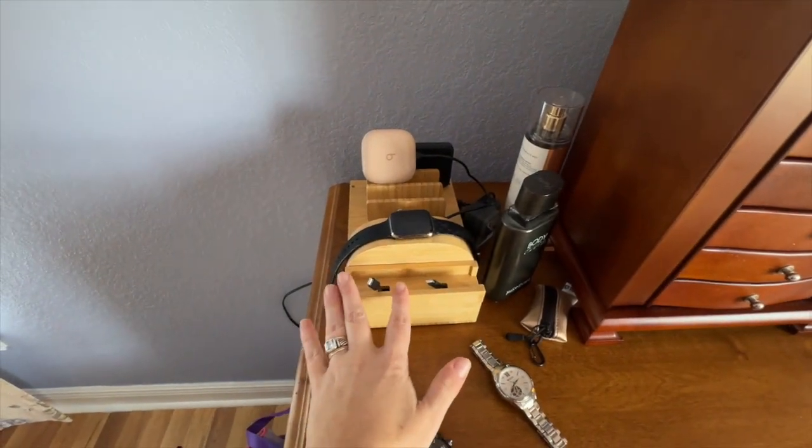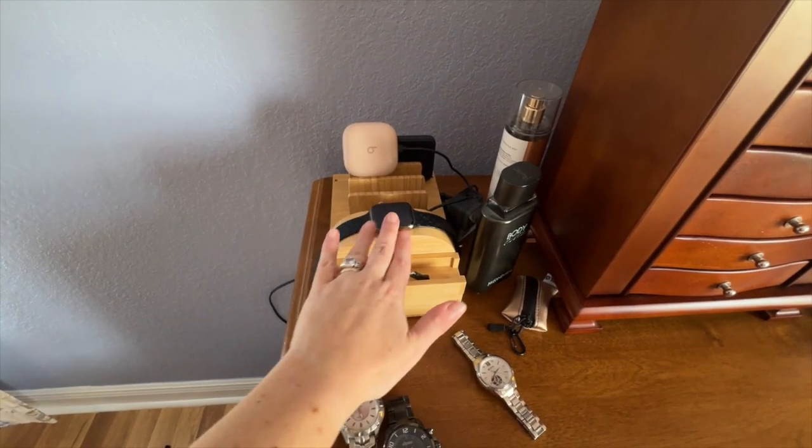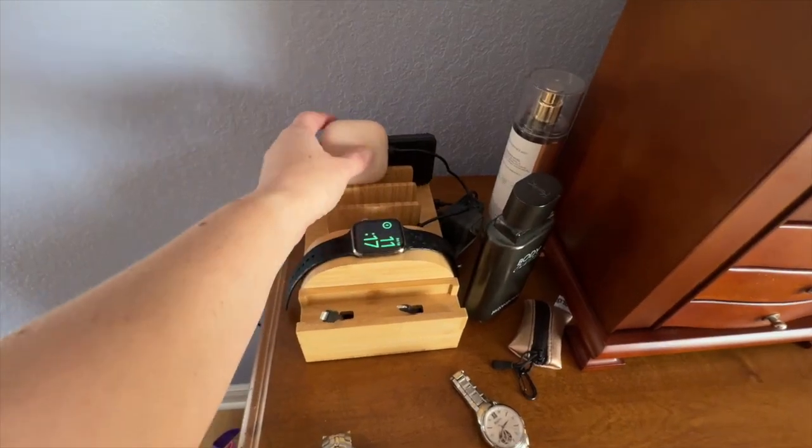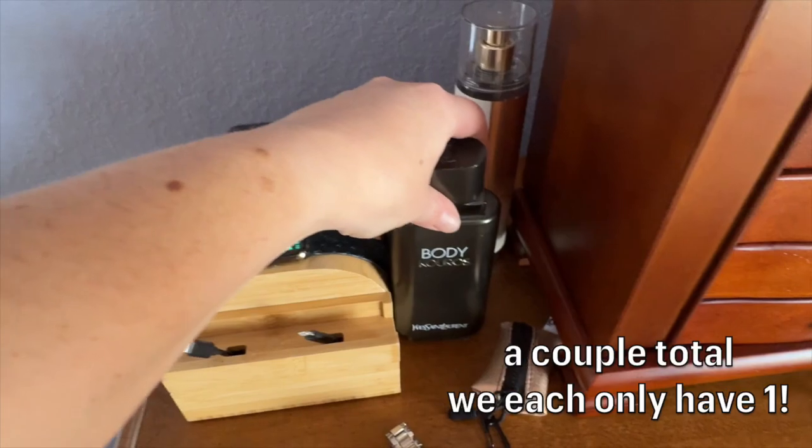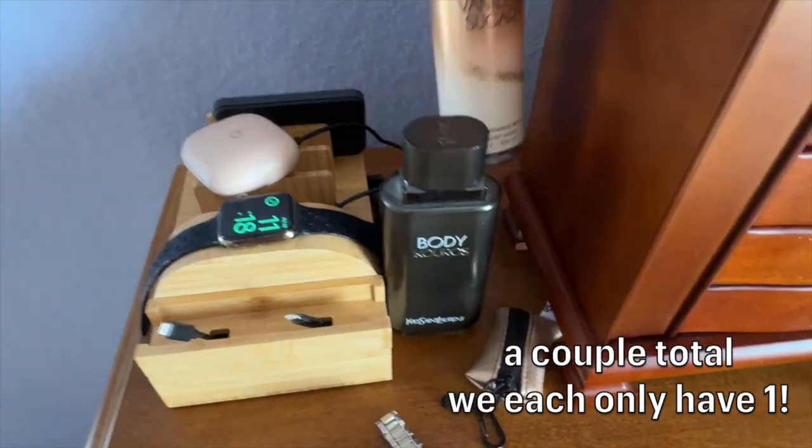And then I always travel with this charging station that we put over here. It charges our watches, our AirPods, our Beats. It charges my Kindle, my iPad, everything. And we each have a couple of fragrances that we carry and use.